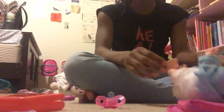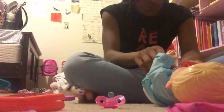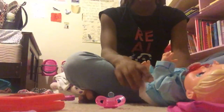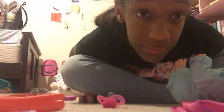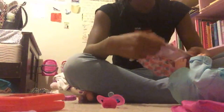Okay, let's get this shirt back on you. She really fills it out now. I'm such a puffy diaper. Oh my gosh. It's been 40 minutes. No, definitely not.